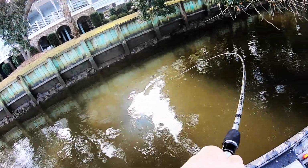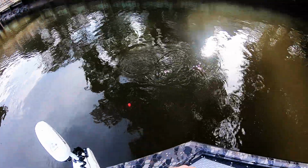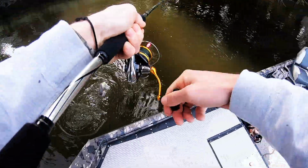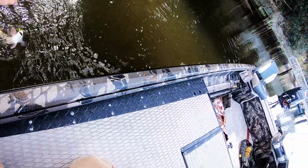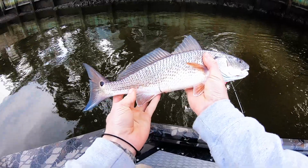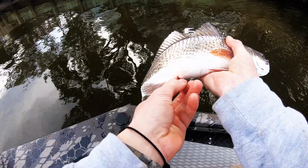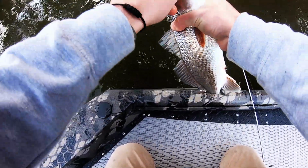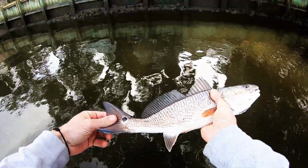A small fish. Good keeper fish there. About 15 inches. Been caught before. We'll help this little guy out. There's a circle hook he swallowed. And we're gonna send him back on his way.